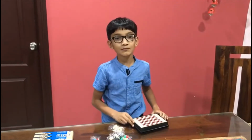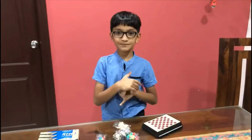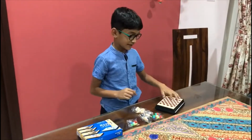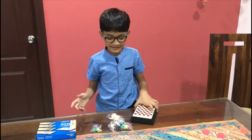Before I open these tiny packets, I'm going to tell you why I bought this. I bought this because I'm going on a trip on a train. This is my first time going on a train and I'm going to Delhi. I'm in Hyderabad right now. From Hyderabad, I'm going to go to Delhi. From Delhi, I might go to Yamunanagar by cab. We're also going to visit Delhi.